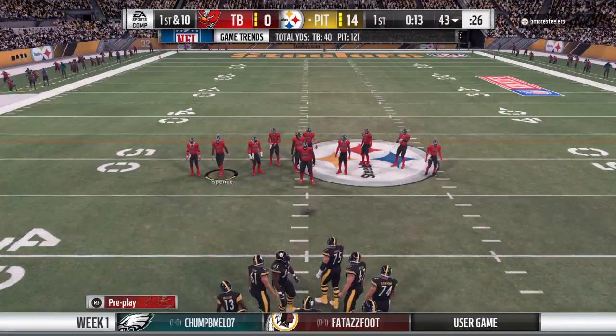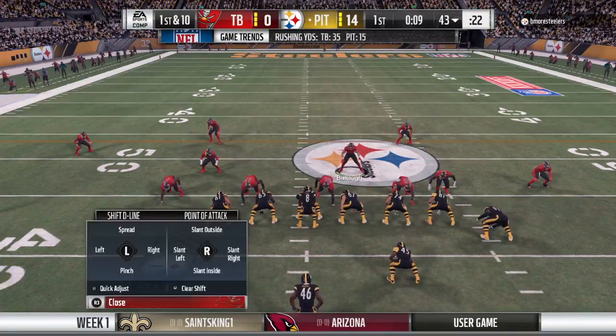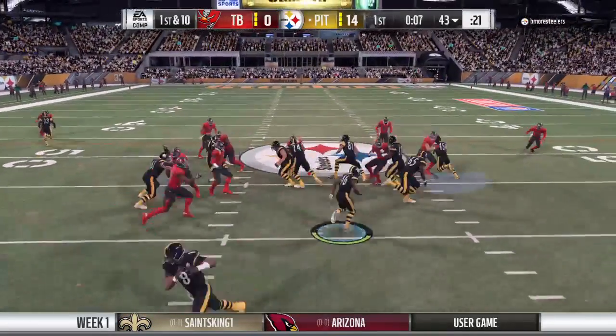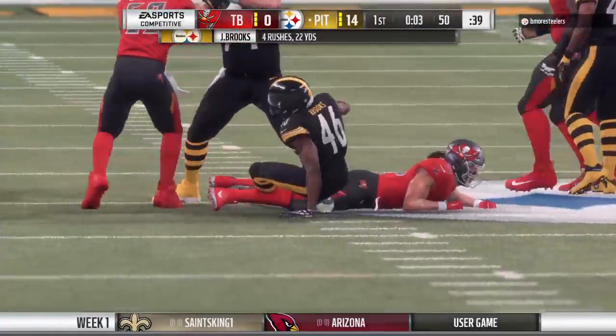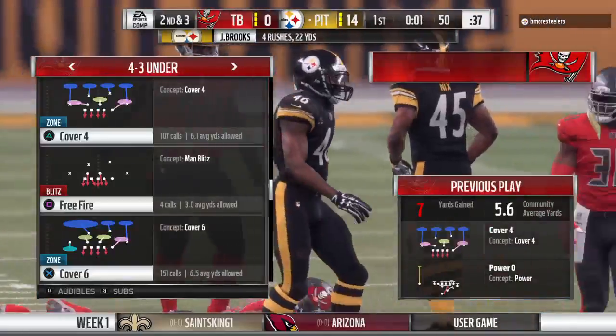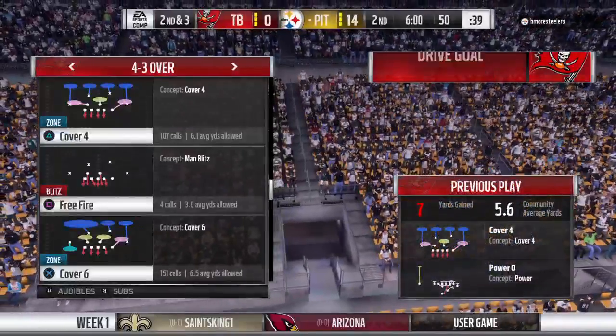So here we go, 1st and 10 now. The defensive line disperses a little bit here, maybe expecting a pass. And a good burst there gets him 7 up to midfield. That run right there was an offensive line coach's dream, wasn't it? Guys picked up all of their assignments.